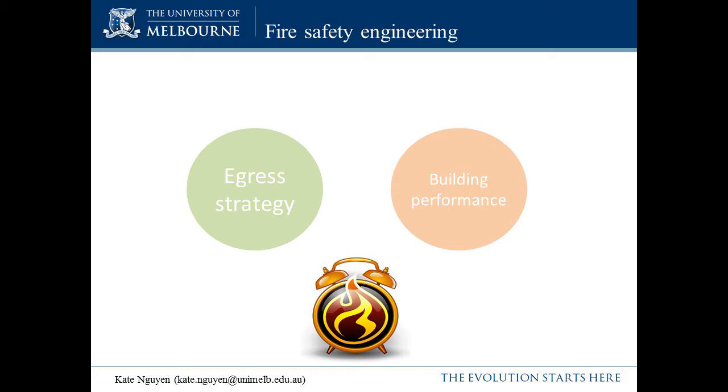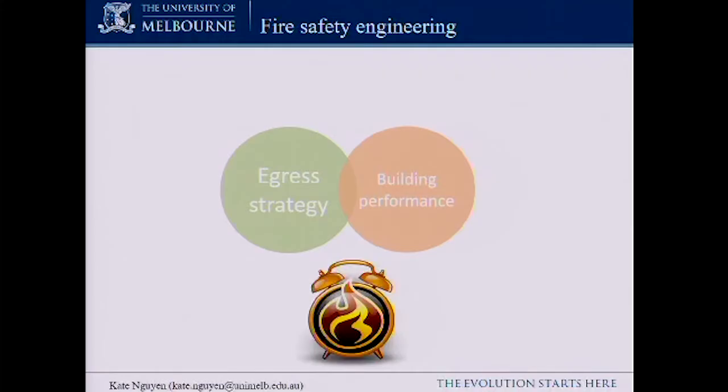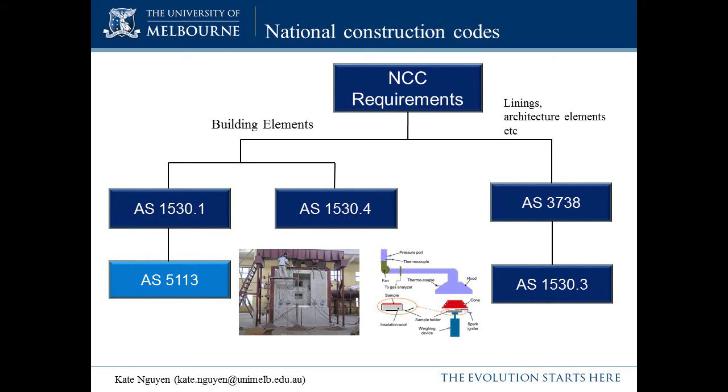Two important components of fire safety engineering are the building performance and the egress strategy. Basically, for fire safety engineers, building design in case of fire is a chase against time: how we design the building to withstand the fire, and how quickly we can evacuate people from the risk coming from fire. It is important that we combine those two components in the building design. I just quickly went through a little bit about the National Construction Code, but it will be covered later on by Jonathan.